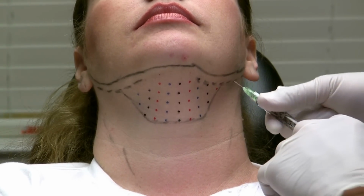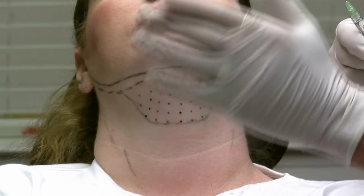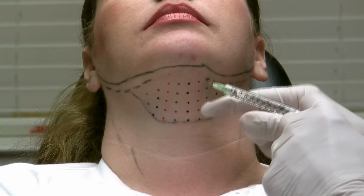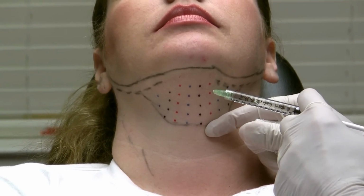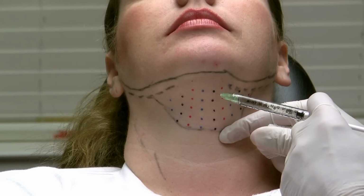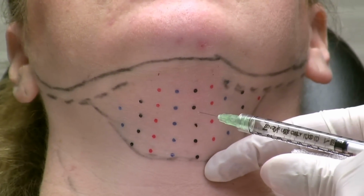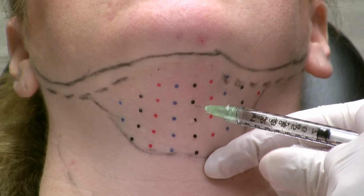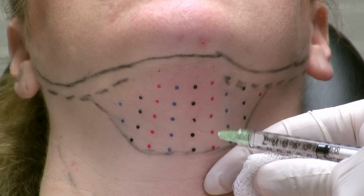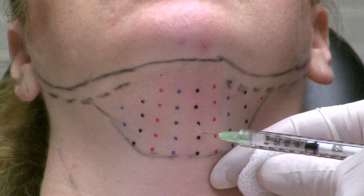And this is for the pre-platysmal fat. We're not trying to get past the platysma. We're not trying to get to the deep fat. And so we're going to start in the areas that we know we want to hit. And we're going to put that needle in about halfway. And we're going to give 0.2 ml. And we're going to inject just to the side of the dot, not through the dot.